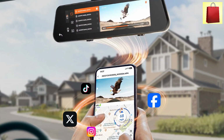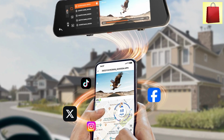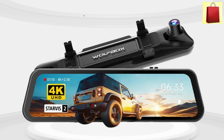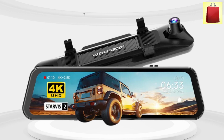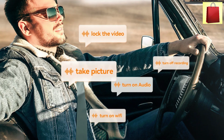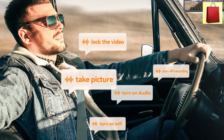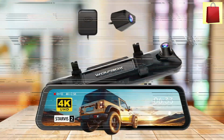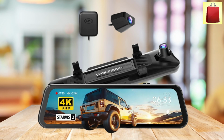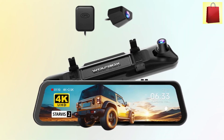Its wide, 170 degrees viewing angle ensures you won't miss a thing, while the WDR, wide dynamic range, feature enhances clarity even in low-light conditions. Equipped with built-in GPS, 5 GHz Wi-Fi, and a voice control feature, the G900 Pro offers convenience and connectivity. It also includes a parking monitor, ensuring real-time surveillance and automatic recording even when your vehicle is parked.